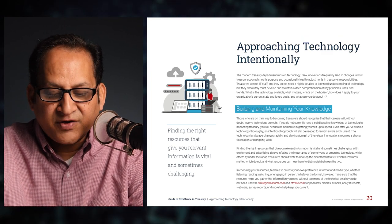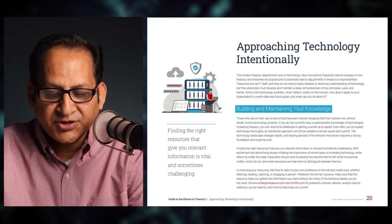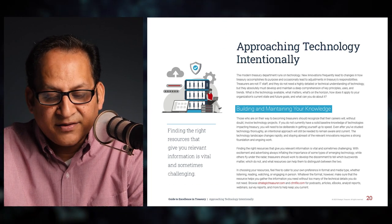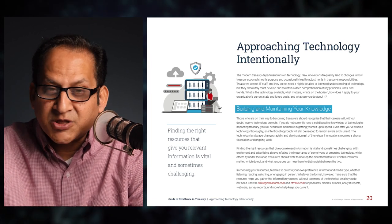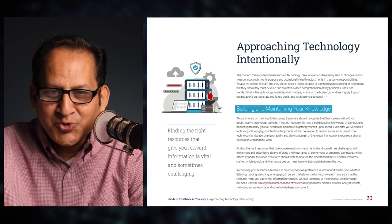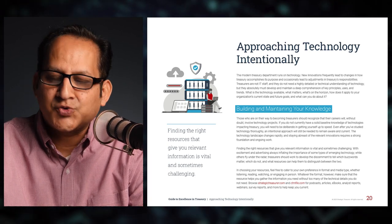With excitement and advertising always inflating the importance of some types of emerging technologies, while others fly under the radar, treasurers should work to develop the discernment to tell which buzzwords matter, which do not, and what resources can help them to distinguish between the two.